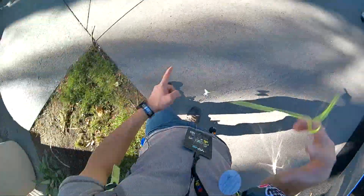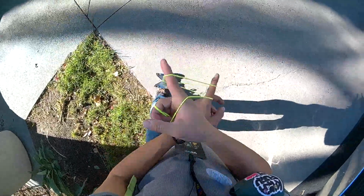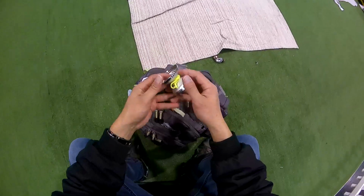The yo-yo I have here, you probably saw these on Amazon floating around, is a Watieoboo Bi-metal yo-yo. Remember that this isn't a review video, so I will be uploading a comparison and a review of these yo-yos.